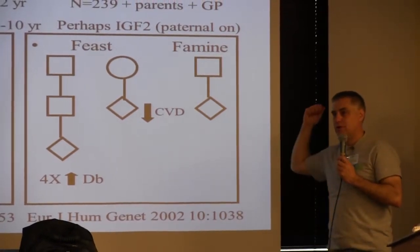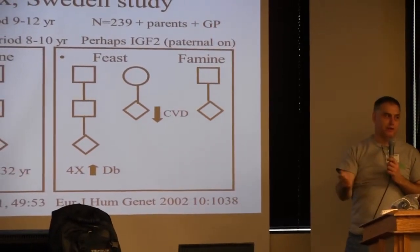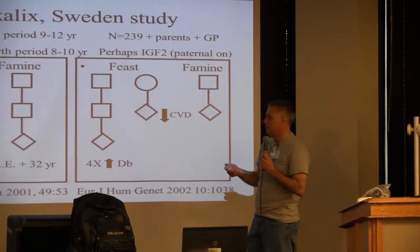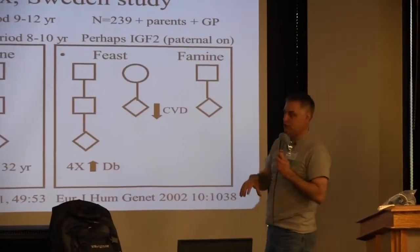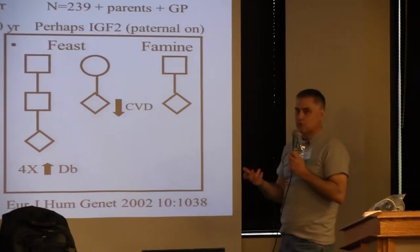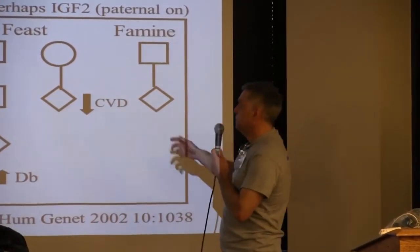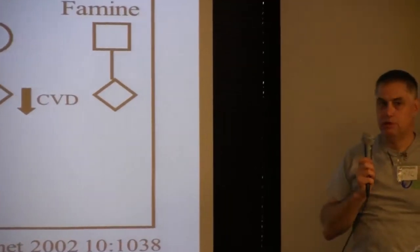As though the copy you're getting from mom and the copy you're getting from dad are marked differently. Just like I was telling you with that Prader-Willi Angelman story. There is a candidate locus, a genetic gene, that does sort of fit the bill. It needs to be studied intensively to figure all this out, but there's the insulin-like growth factor 2 gene that gets paternally imprinted that would be a good candidate for this because it sets you up for diabetes and heart risk.